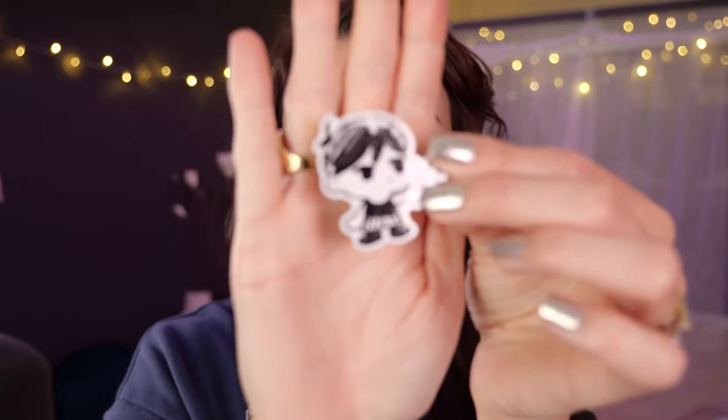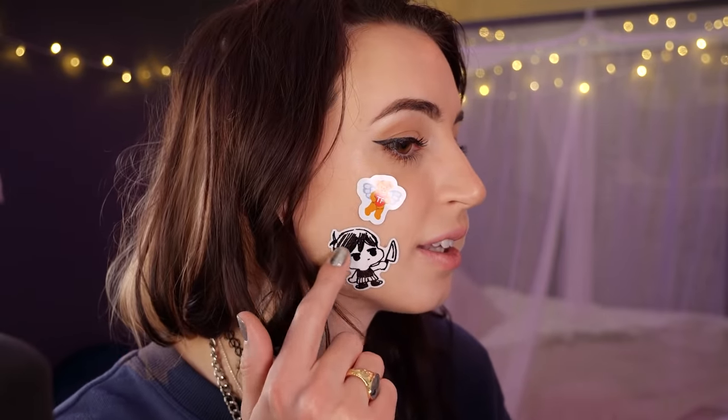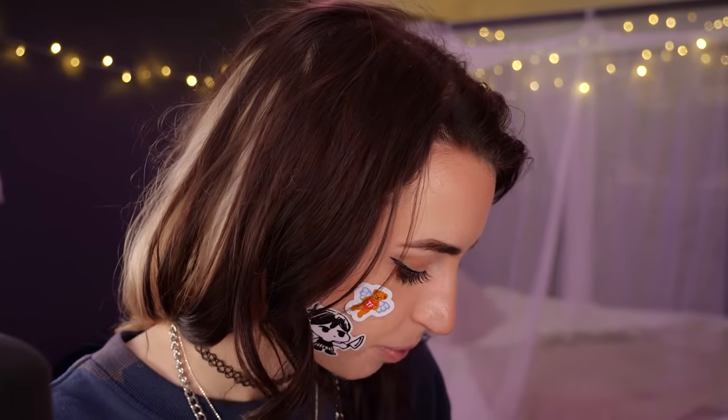We've got a little Amori sticker. If you haven't played Amori, here's your sign. This is Amori. He's the main character of Amori. He's got a little knife here. That's his weapon. And it's fantastic. Tiny, tiny little Amori.